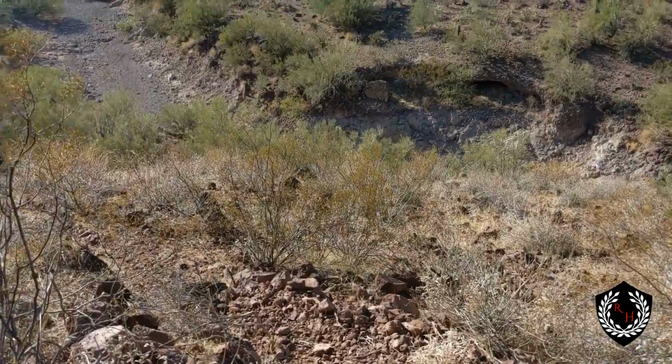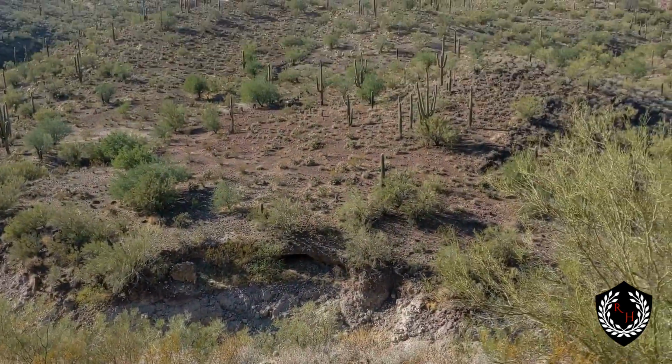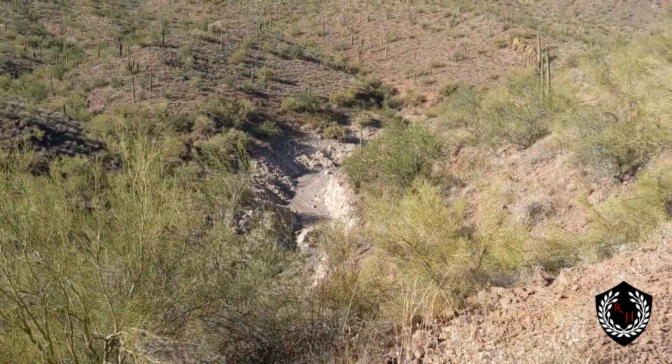So you can look down there, and you can see there's quite a large ravine, and then if you look across, there are some donkeys. The bridge is supposed to be coming up. I don't know how far we are.